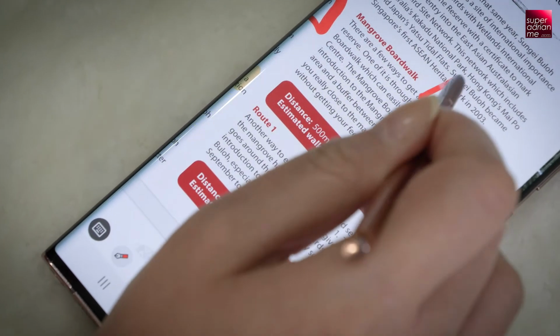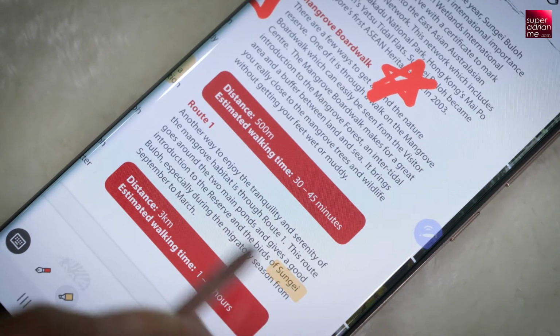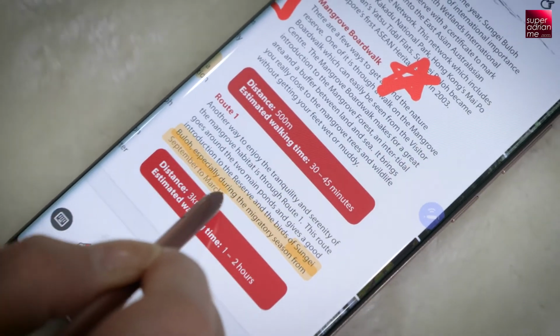How convenient is that? I wish that when I was studying, there's actually something like that. It makes referencing and recaps of the meeting so much easier lah. And of course, now all your PDF documents, you can easily scribble notes and make highlights before you pass it on to someone else as feedback.